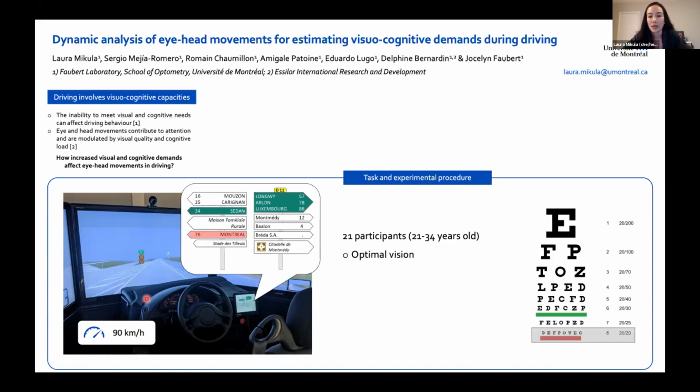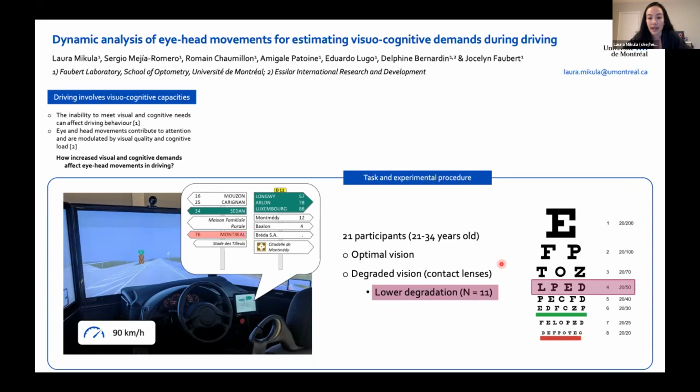So we used a within-subject design. Each of our 21 participants did 2 driving sessions. One session with optimal vision, which means that we made sure that their vision was at least 20/20. And they also completed a second session where they had to wear contact lenses that perturb their vision. We measure that as a reduction in visual acuity.